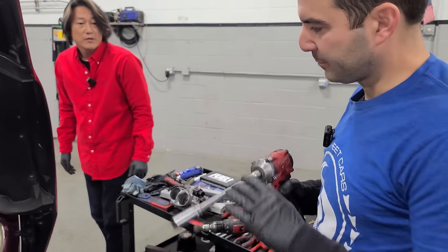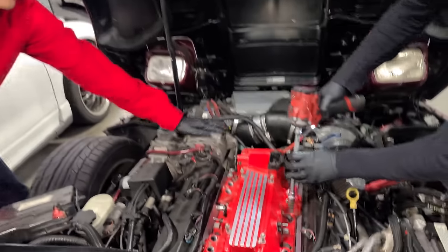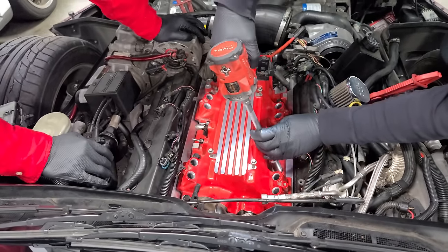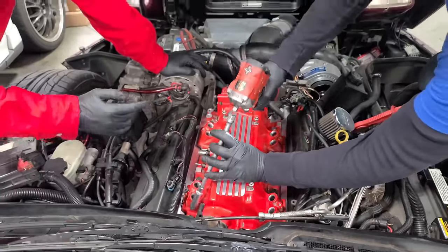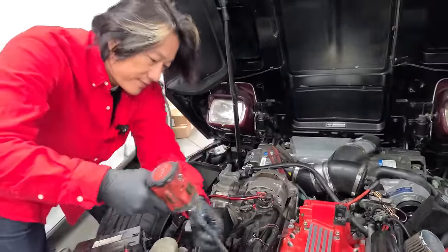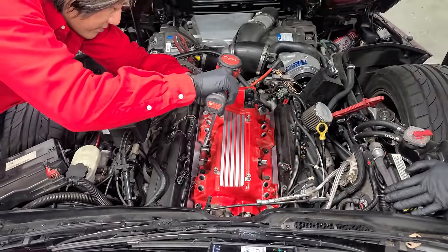You want to zip a couple down? Is there a certain torque that you... Yeah, we're going to... First. Yeah, so right now this is on the lowest setting, so it's not really going to do much. It's just going to kind of zip it down. Then we're definitely going to be torquing it. So if you just want to kind of go around and snug those up. Sure, that'd be great. And then I'll get the torque wrench set up. So first, we're going to do 71 inch pounds.